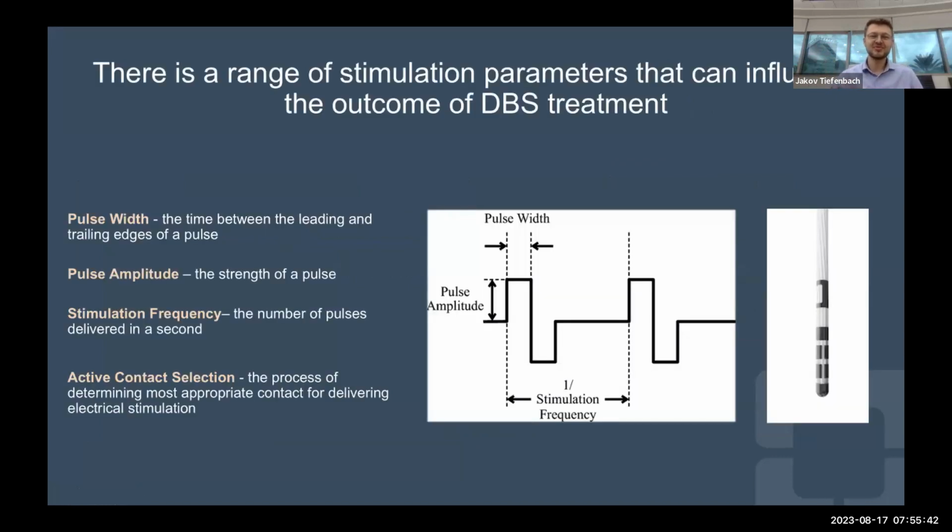So there is a range of stimulation parameters that can influence the outcome of DBS treatment. Stimulation properties such as pulse width, pulse amplitude, and stimulation frequency are all crucially important. Also, in human subjects, active contact selection, choosing which contact the stimulation is going to be delivered through, is also paramount.